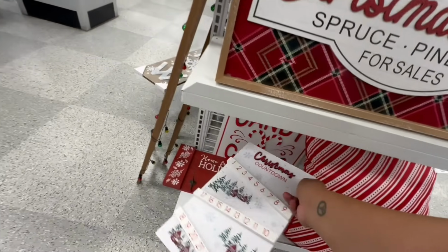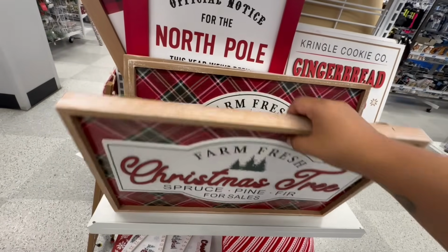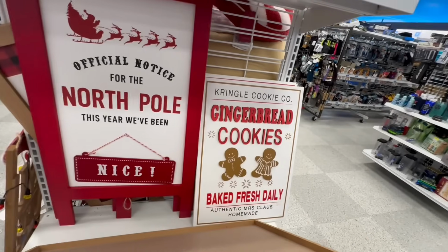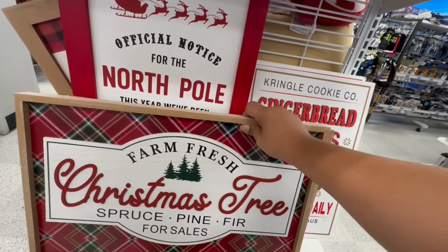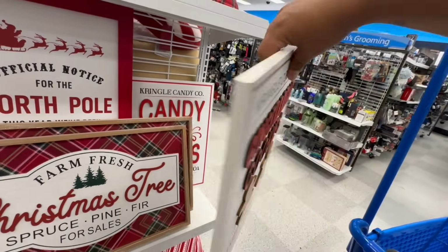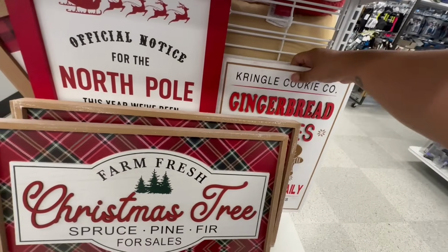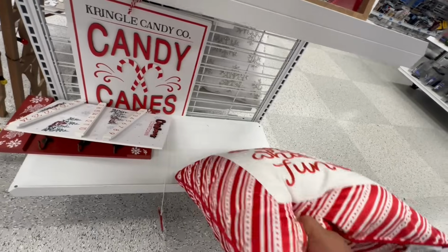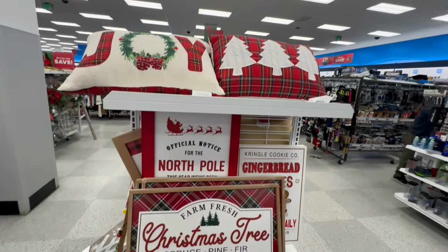Let's see, I'm gonna put this here for a moment. Look at this Christmas tree, farm fresh. I like these, and I think we've seen these before. These signs, yeah. Oh my God. Well, let me try to fix this. This one really caught my eye for $9.99. Love that. All right, let's see. What does this pillow say? Oh, what fun.